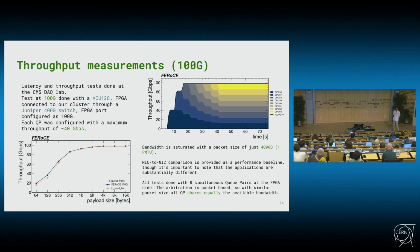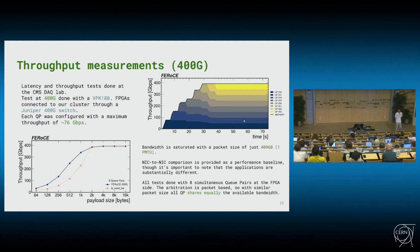And on the bottom left, instead, you have a sweep over the payload size of your packet. And we are already reaching the saturation at around 4,000 bytes, which is exactly the PMTU, so the value that I told you before. This test was done with a Juniper switch in between, so FPGA to Juniper switch was 400 gigabit, and the endpoint was a set of servers.